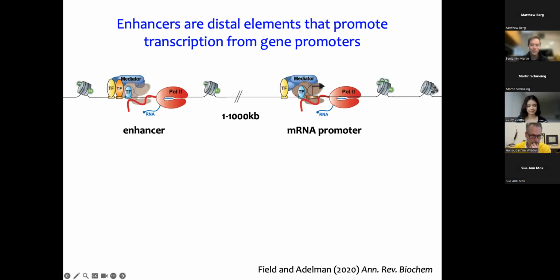Along with promoters, another crucial DNA element controlling gene activation is the enhancer. These are short regions of DNA that can act at a distance, sometimes a few kb and up to a megabase, to stimulate transcription from gene promoters. And enhancers are thought to be one of the major mechanisms for regulating gene expression in metazoans.